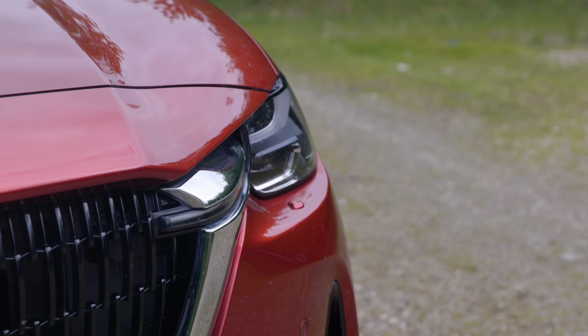In any case, for me, a real highlight of this car is the interior. You see, anybody who hasn't set foot in a Mazda for a few years is going to get a shock when they open the door of this car. Because, simply put, I think it's spectacular.